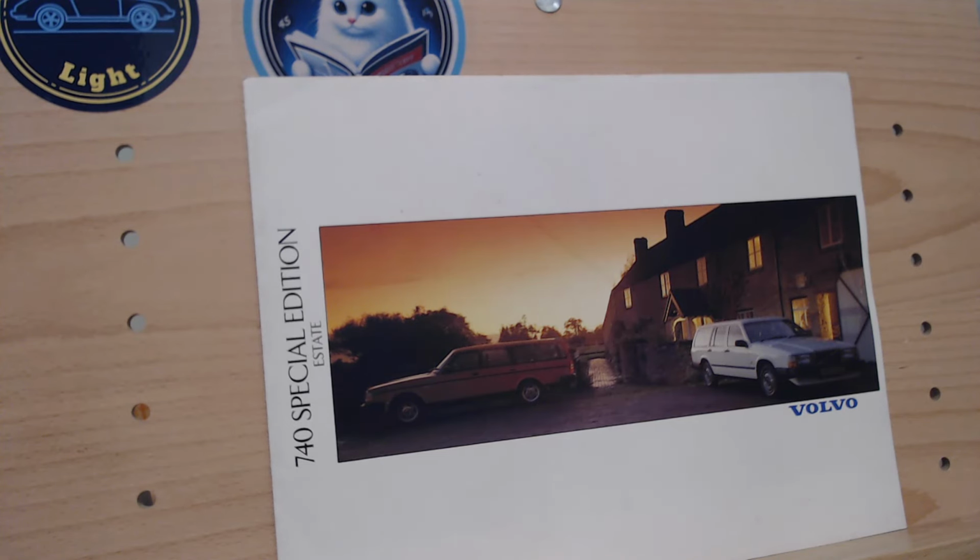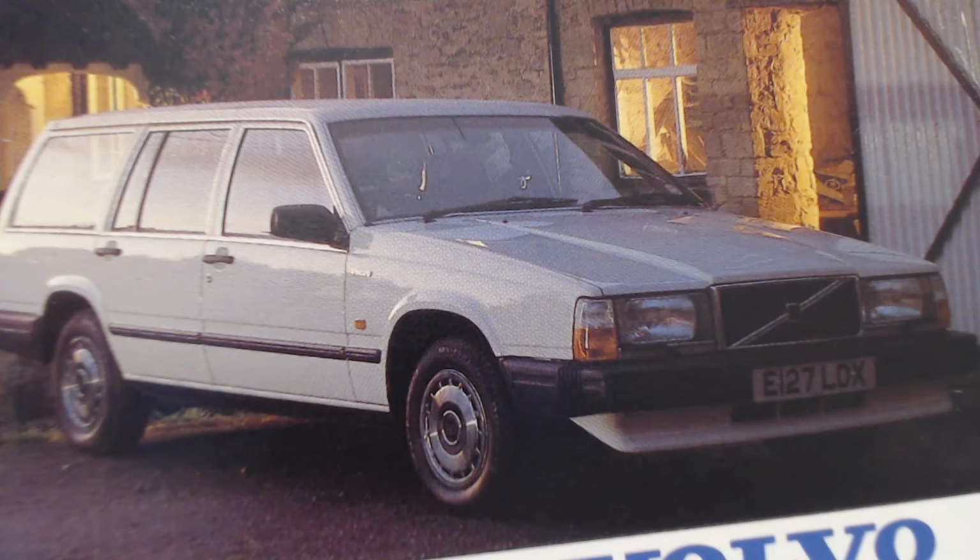Let's just zoom in on the picture. And here is today's car itself, and I've really had to zoom in a long way because it's a very tiny picture, but it's got a number plate on it, and indeed this brochure is from 1988 and you can see that by this E-registered version, E127 LDX. Wonder if this is still around today. Normally I say very little chance, but hey, you never know.